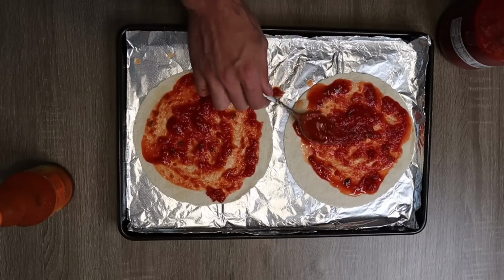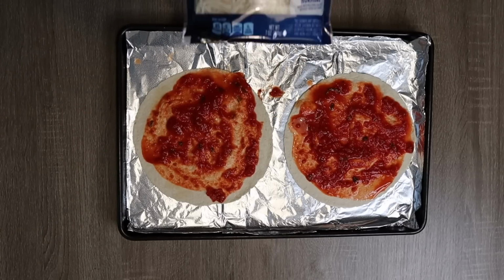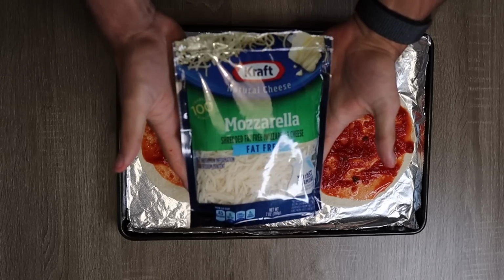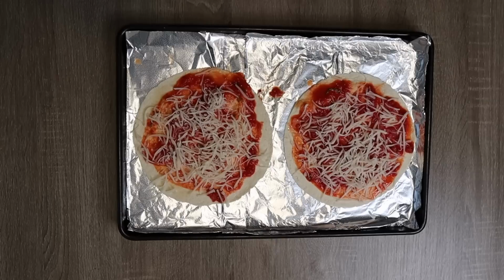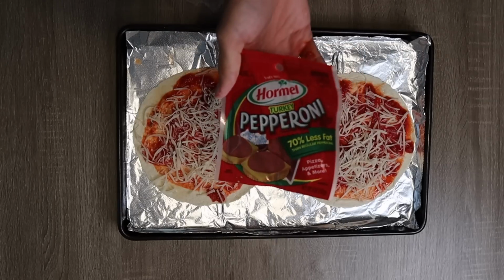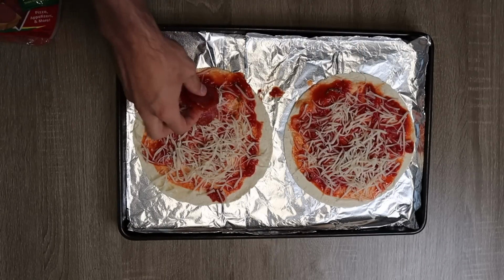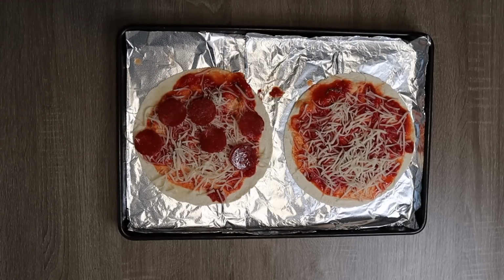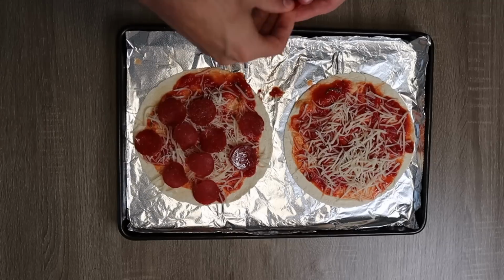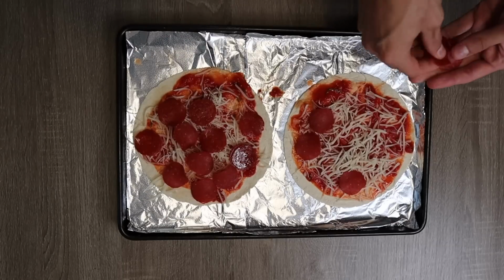This was amazing. All right, starting out with just a small base layer of the fat-free mozzarella. This is going to make sure it soaks up some of that liquid from the sauce. Ooh, okay, so the pepperonis. Obviously, like I said, these pepperonis have way less calories than normal pepperonis, and because of that, you're getting way more protein per overall calories of the meal.